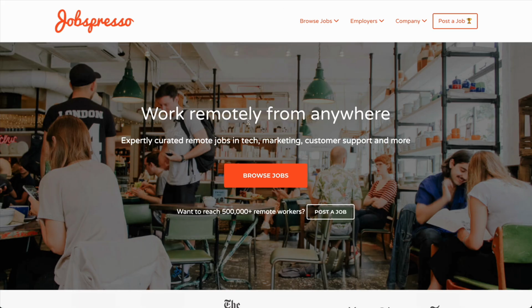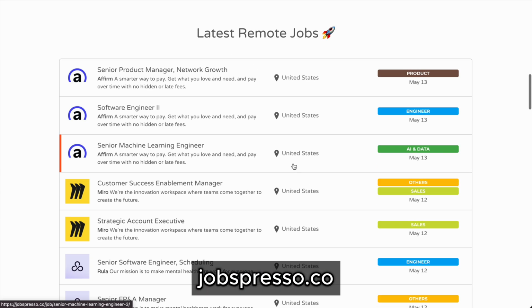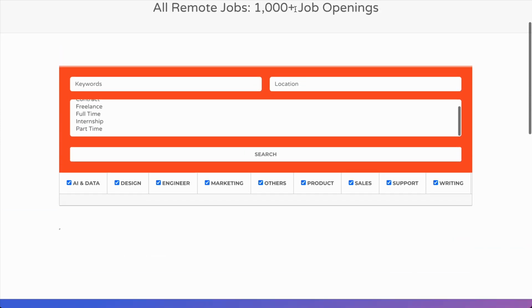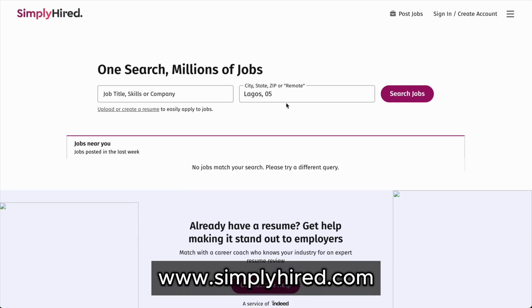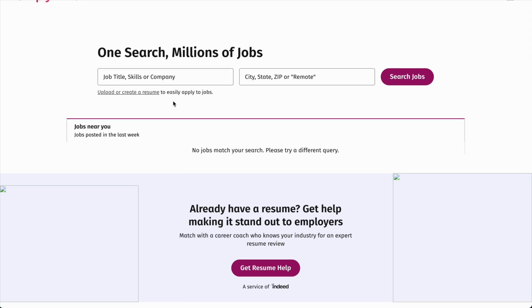The next one is Jobspresso. Jobspresso, just like every other platform, will help you get a job. So you just need to filter in with the things that you want and you're good to go. Next one is Simply Hired. Simply Hired is also a website that helps you get jobs that you want. So they don't just start showing you jobs out of the blue. You have to customize this experience, or you upload your resume and they will match you with jobs, possible jobs.